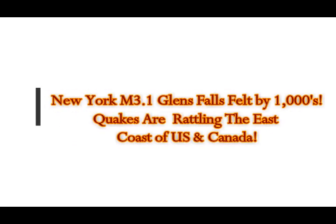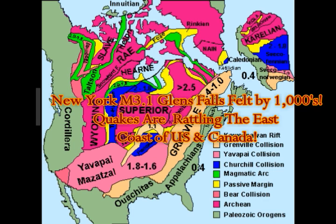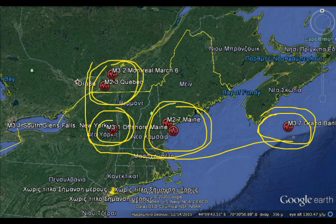We had a 3.1 magnitude earthquake in Glens Falls, New York, upstate New York. And we'll see that quakes are rattling the east coast of the United States and Canada the past few days. Let's take a look at the maps. We usually see USGS maps that don't show Canada, but you're going to be shocked when you see what's happening there.